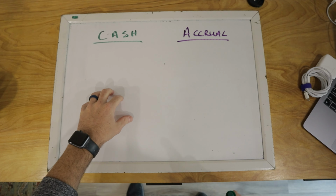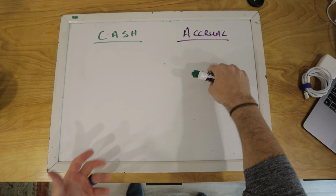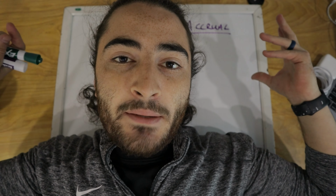So really quickly, let's go over the basics of cash versus accrual-based accounting, and I should let you know, I'm not a tax professional, but I don't necessarily think this is tax advice, it's more accounting advice, but definitely always go to tax pros with your tax questions, especially about specific stuff. But with that disclaimer out of the way, let's get to it.